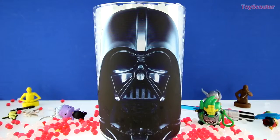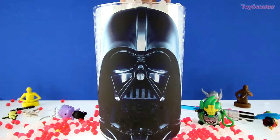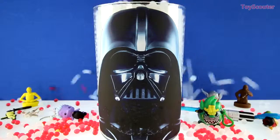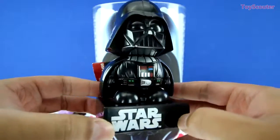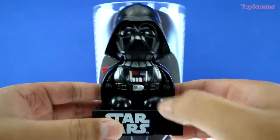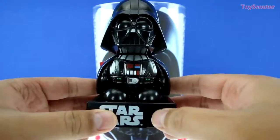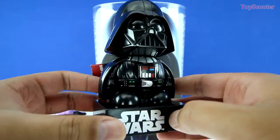Are you guys ready to see what's in the Darth Vader Orbeez surprise jar? Let's check it out. And here's the first surprise we got, guys. It's a Star Wars Darth Vader figure. If you press this button, he makes his famous breathing noise.